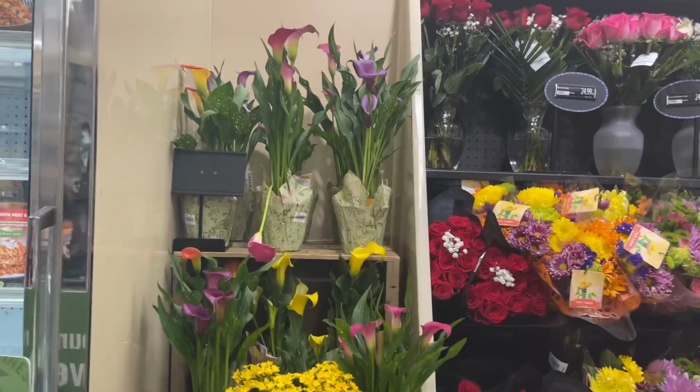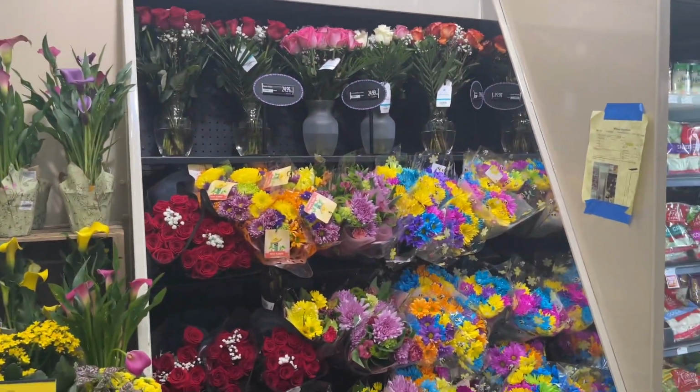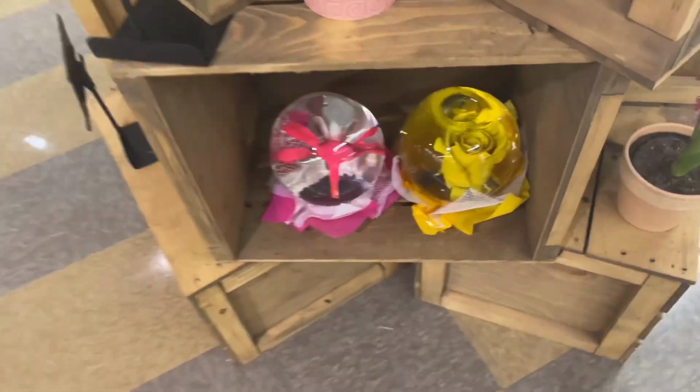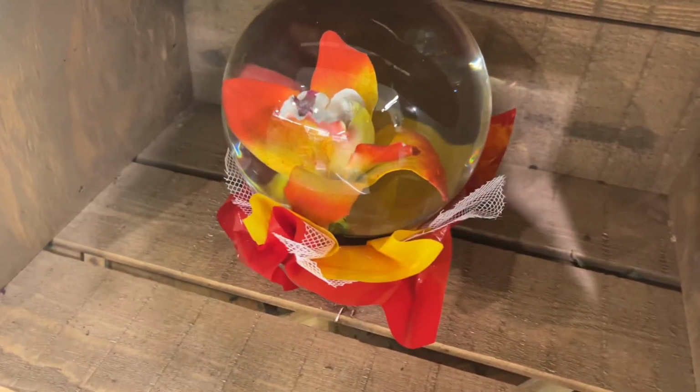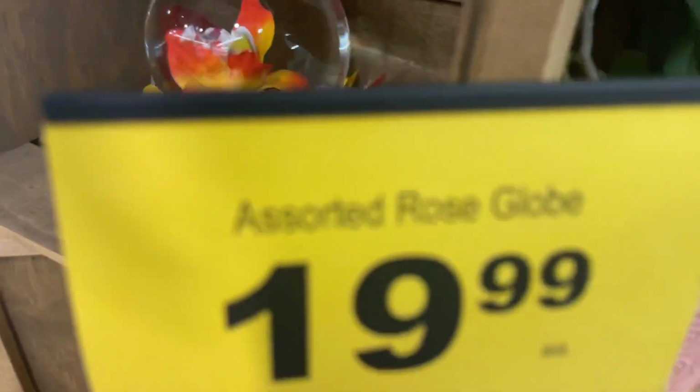Let's see, calla lilies, roses, some weird flowers, rose globes. What is that? Oh, that's cool. It's like a real flower, I guess, that they put inside. I like this one, but they're $19.